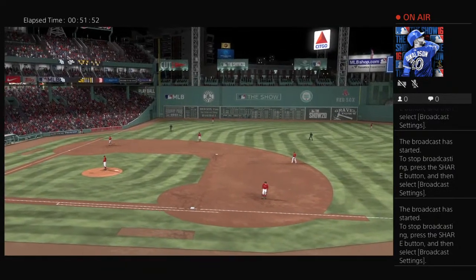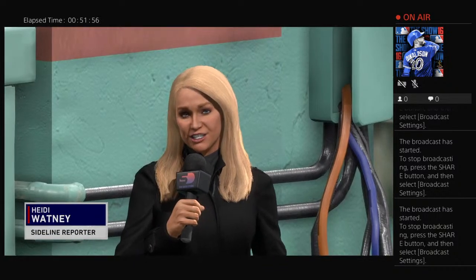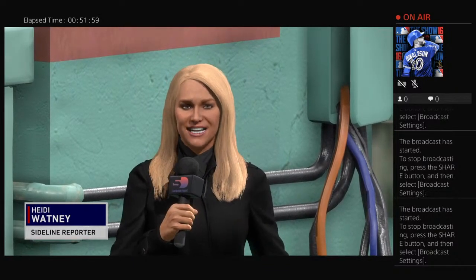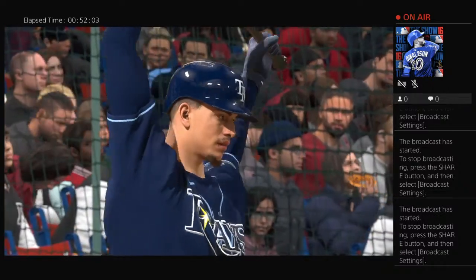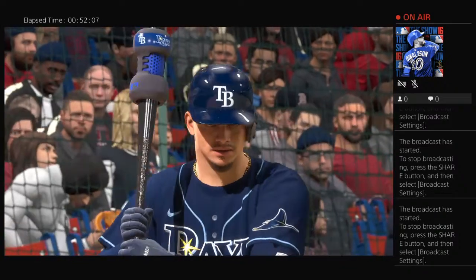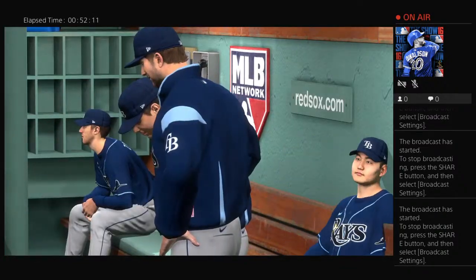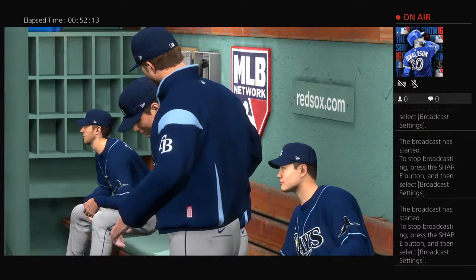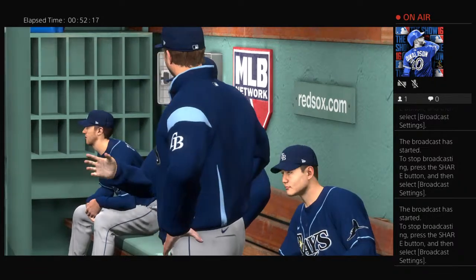Back now at Fenway Park, and here's Heidi Watney with a report. Matt, Rays manager Kevin Cash talked to me in between innings about his lineup's offensive production. And overall, he's really happy with the at-bats they're putting together. They've earned 5 walks in the game, and he said that's not only leading to a lot of run-scoring opportunities, but it's also forcing the pitching on the other side to work a lot harder and throw more pitches than they want to. Good stuff, Heidi.